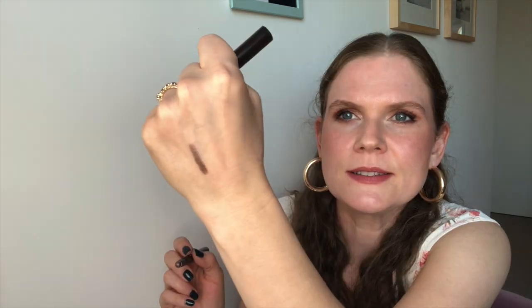Then I've also got the Laura Mercier Caviar Stick in Amethyst. I haven't got any progress on that. Here's a swatch of it. I mean, I did use it for one video that I filmed, but it's probably not up yet by the time you're watching this. But yeah, I couldn't draw a new progress line. Also can't draw a new progress line on this e.l.f. No Budge Shadow Stick here in Rose Quartz.